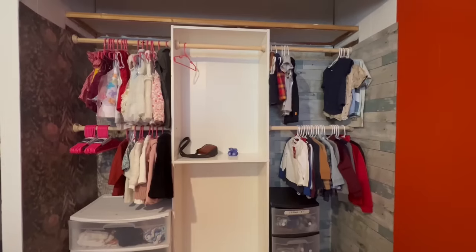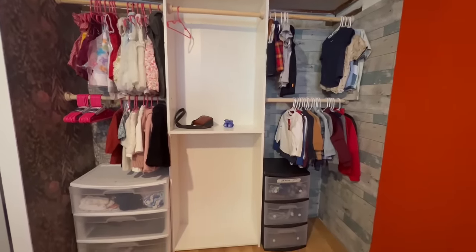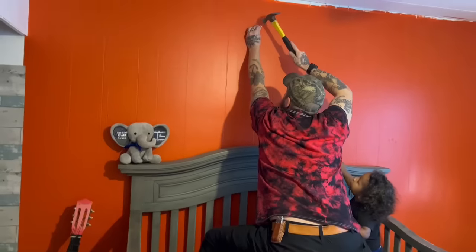So we continue with organizing and getting the kids' room together. Mark got the closet looking fantastic. Let me show you guys. We got 2x the storage by adding extra shelving at the bottom.